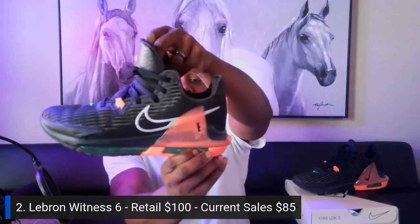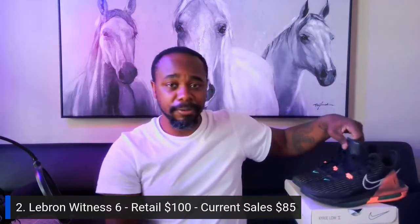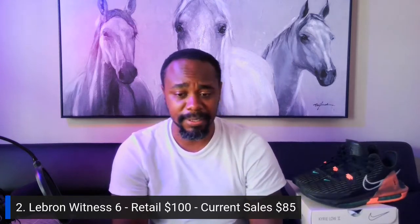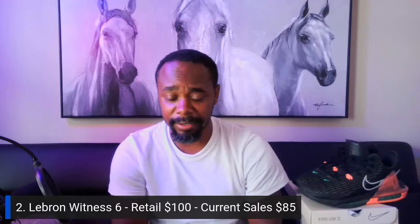Now, this shoe is very comfortable. This shoe does have an air bubble on it, so it does feel like you're walking on air. Ankle support is pretty good on them. It's a dependable ankle support.